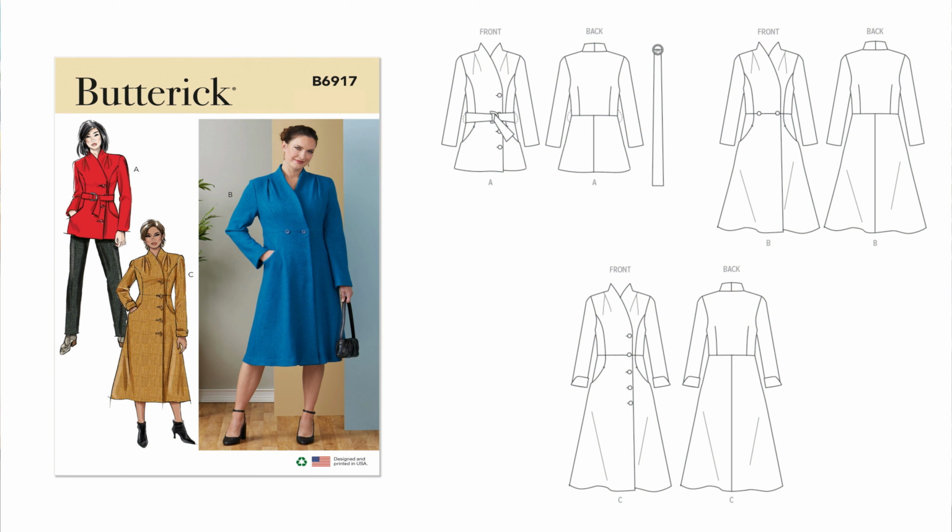But this pattern is 6917, a Misses' coat. It is a button front wrap coat with length variation. It has your stand collars, your pleats at shoulders, side pockets, back dart, center back, and waist seaming as well. Now, view A has the belt with the purchased buckle or the D-ring, belt loops and side front pockets, and then view B has your 2 button closures at your waist, and then you have coat C, which has the front buttons and the turn back collars as well.